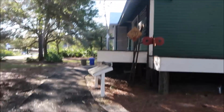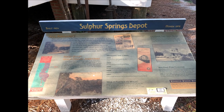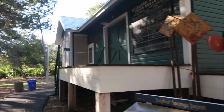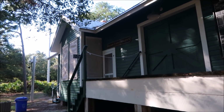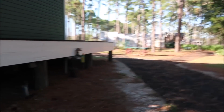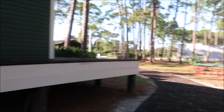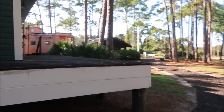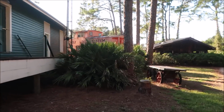Let's see. Here's this. But it's pretty cool how they restore these places. This is the Railway Express. Wow, it's so cool. And there's the train. Check it out.